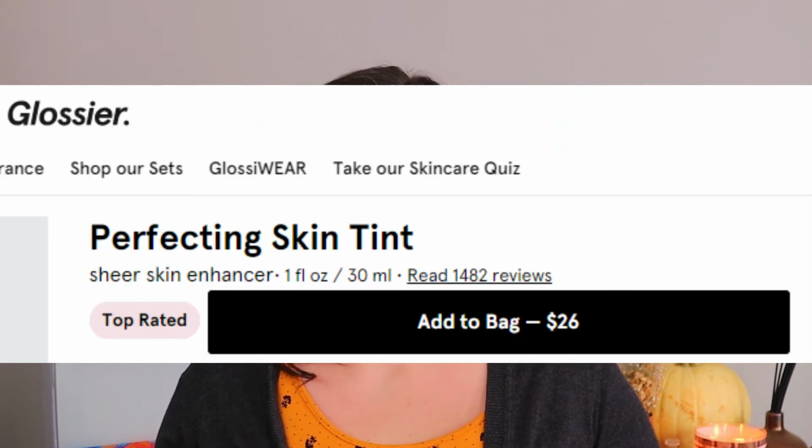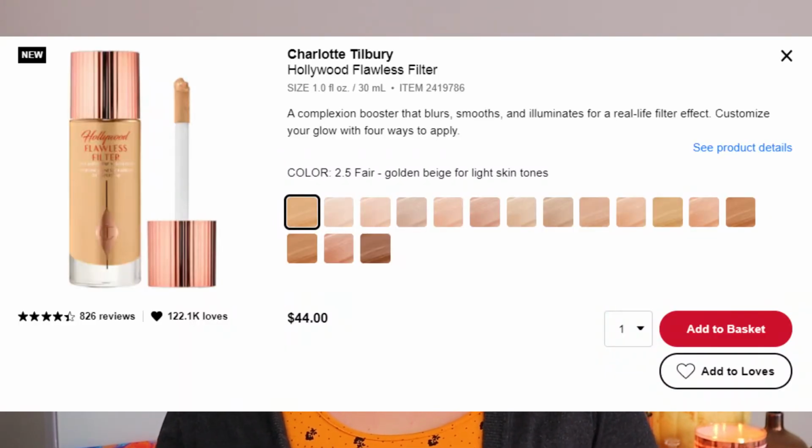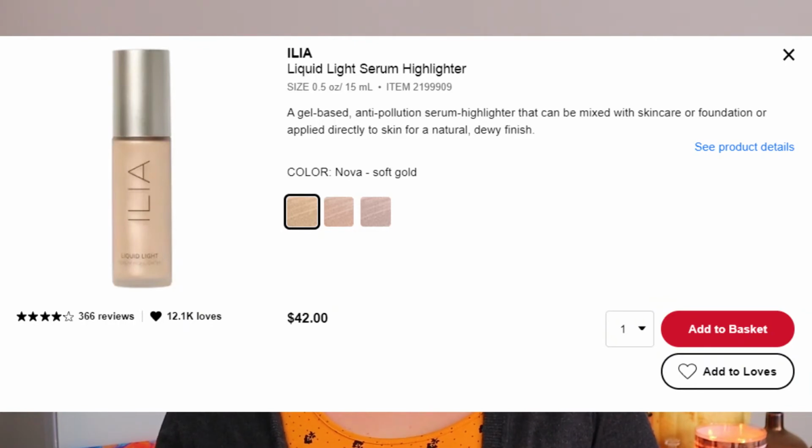But I do feel like there are several other options available that either come with a better price point, like the Glossier Skin Tint, or for a similar price point but more product, the Ilia Super Serum Skin Tint SPF 40. Additionally, if you don't mind mixing your products, you can get a liquid highlighter like the Glow Lust from Auric, or the Charlotte Tilbury Hollywood Flawless Filter, the Billion Dollar Brows Gold Infused Illuminator, or if you are interested in paying $42 for a liquid highlighter, you could also get the Ilia Liquid Light Serum Highlighter.